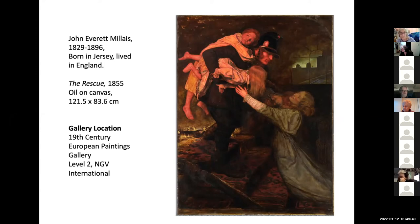Now, this painting, The Rescue, caused quite a stir and drew a lot of criticism. Millais actually witnessed the death of a fireman in the course of a rescue, and he wanted to show their bravery. And he displayed this work in 1855 at the Royal Academy.